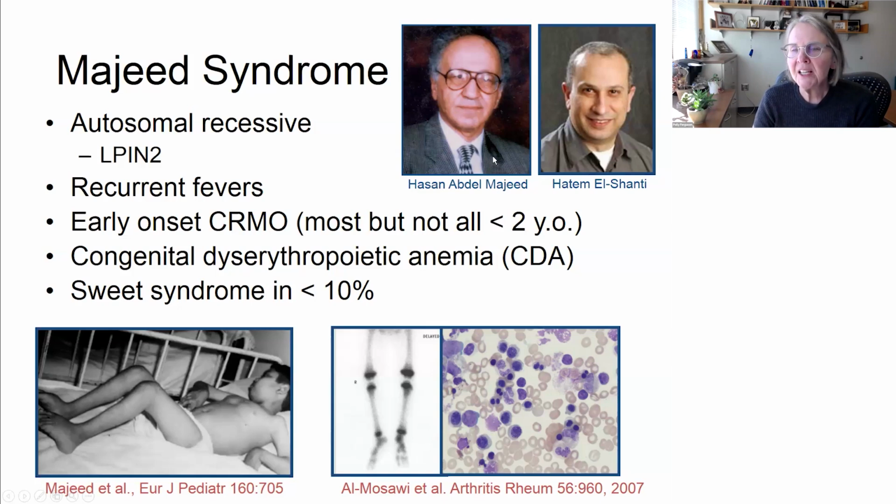This is Hassan Majeed, whom it's named after, and Hatem El-Shanti, my colleague, with whom I did these studies. This is a picture of a child with Majeed syndrome who was treated with nonsteroidals, but really had severe CRMO to the point of contractures of the joints and was bedridden.